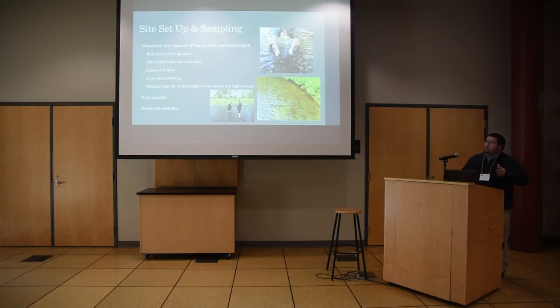When we chose a site to be our permanent sampling site, we went in with rebar stakes and set up a permanent 20 meter wide by 10 meter long large quadrat, and we subdivided this using lines into 2 meter by 2 meter subquadrats.